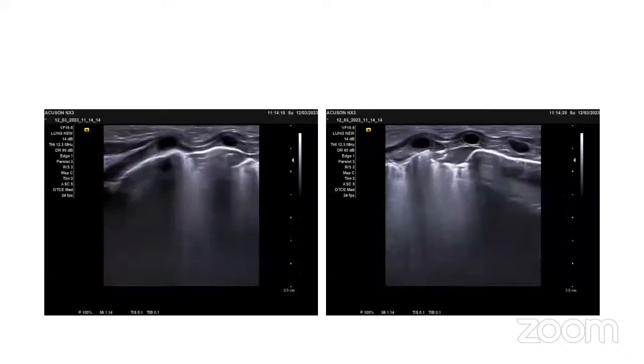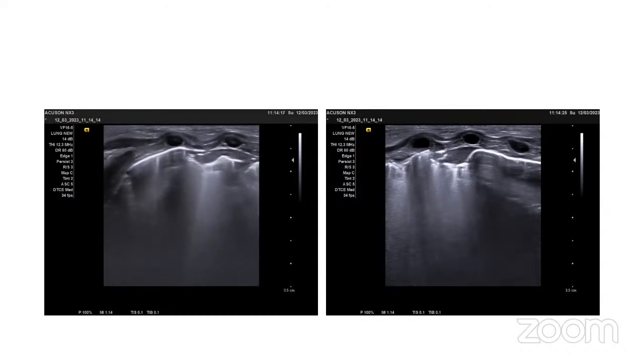The chest X-ray was typical for meconium aspiration syndrome, with heterogeneous patchy infiltrate bilaterally. So I will start with the right lung, right upper, R1.